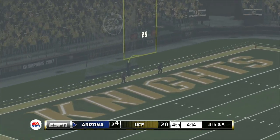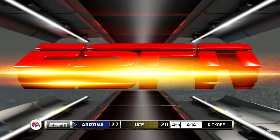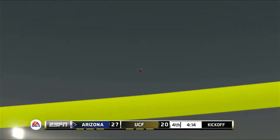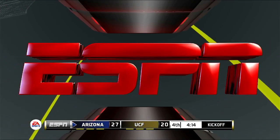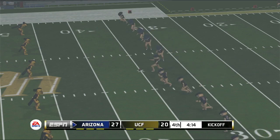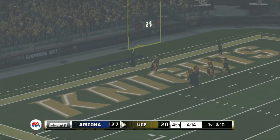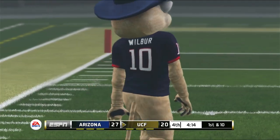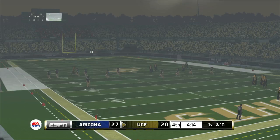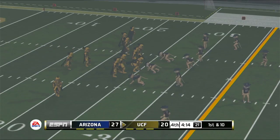It's up, looks long enough, and he splits the uprights. Line up to kick this one away. Sends it sailing downfield. And it sails out of the end zone for a touchback. You know this is a real crucial time in the game. It could still go either way.